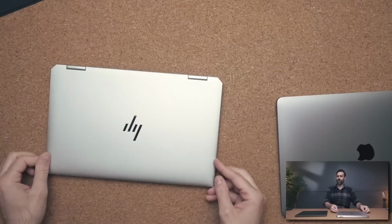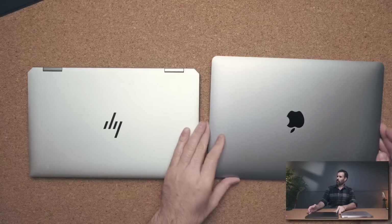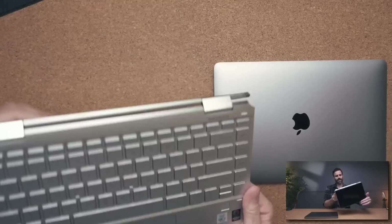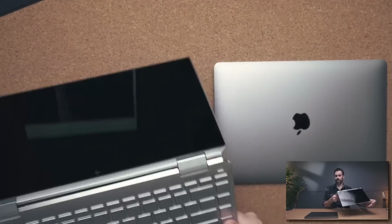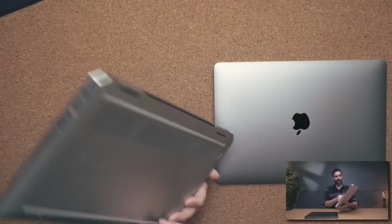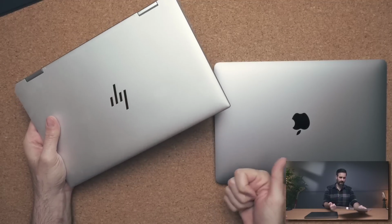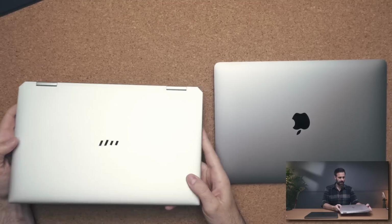The second option, which is $1,119 for an i5, is the HP Spectre X360. This is a bit of a different beast because you're getting an actual 2-in-1. This thing flips 360 degrees, giving you different options depending on the type of workflow you're doing. If you're drawing a lot, you have the screen to draw on, to write on, which is great. This also comes with a pen, which is very convenient.